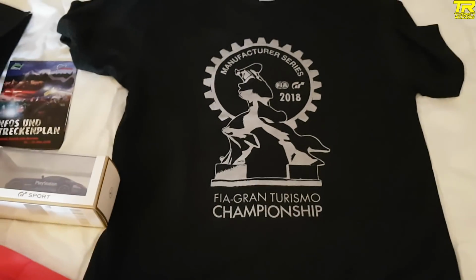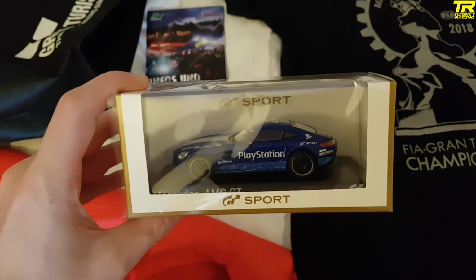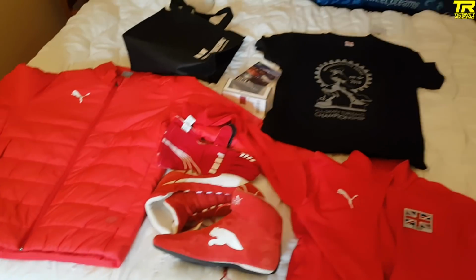T-shirt for the Manufacturers Cup, which is tomorrow. We get this nice, lovely model of an AMG GT. That's obviously just a plan, and we get a little bag as well, which some of this came in. As you can see, there's quite a lot of stuff there.